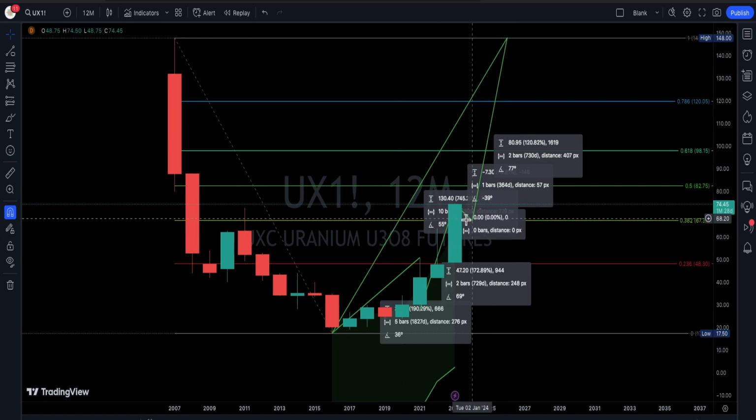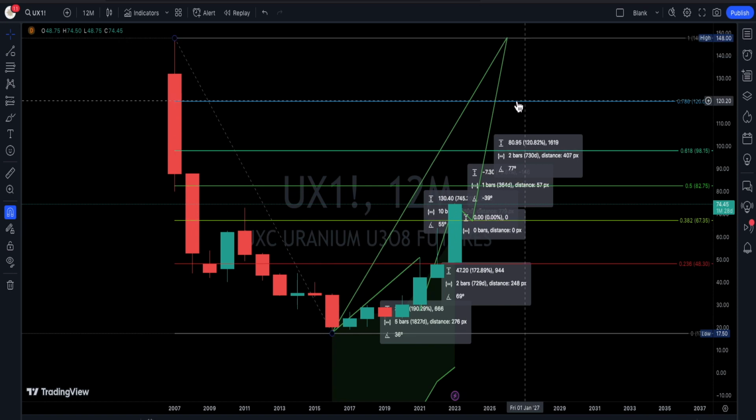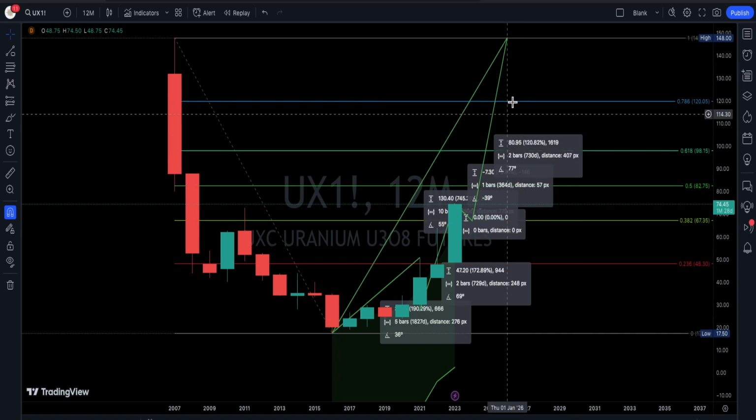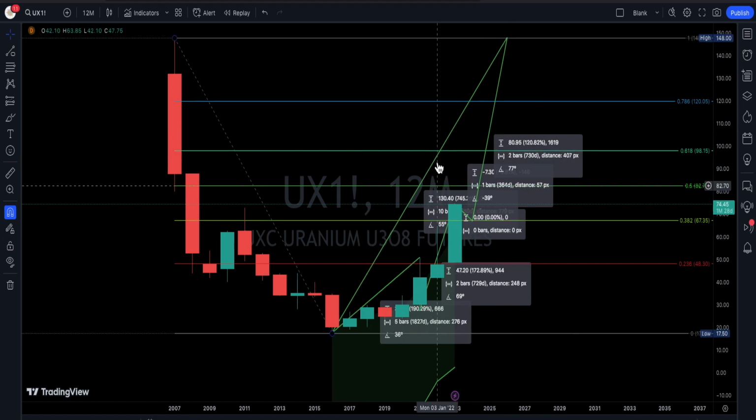So that's my forecast. Retrace for next year. And then 2025, resume pushing higher. And this is conservative. Retest of high. And if it doesn't get to at least a high, maybe 120 looks realistic, maybe 98. But those levels into 2026. So that's my forecast.